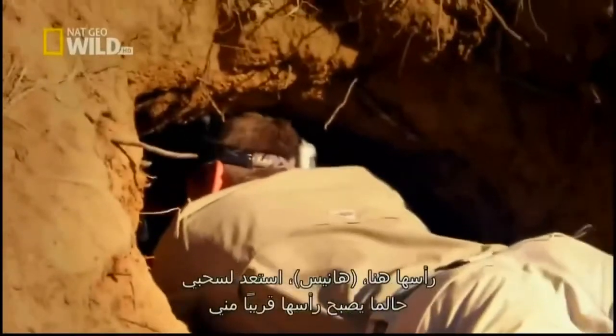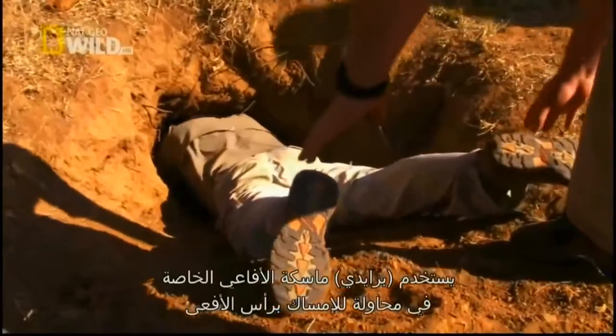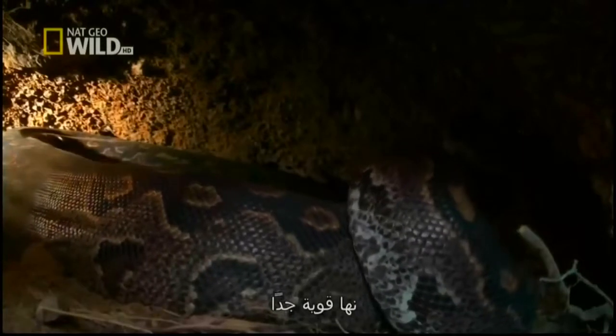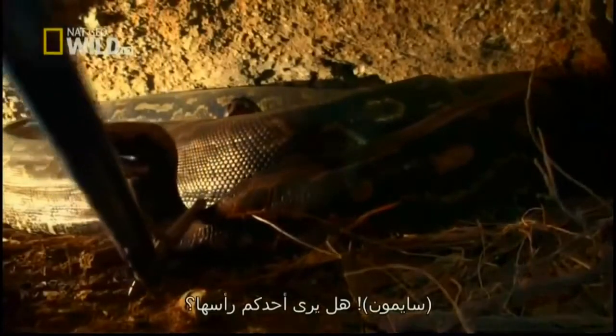His head's right here. Hannes, get ready to pull me, but his head is right next to me. I'm gonna see if I can tong him. Brady uses specialized snake grabbers to try to get hold of its head. He's too strong. So he heads back to the first entrance. All right, I'm gonna try to hook its tail. Simon, did anybody else see the head?